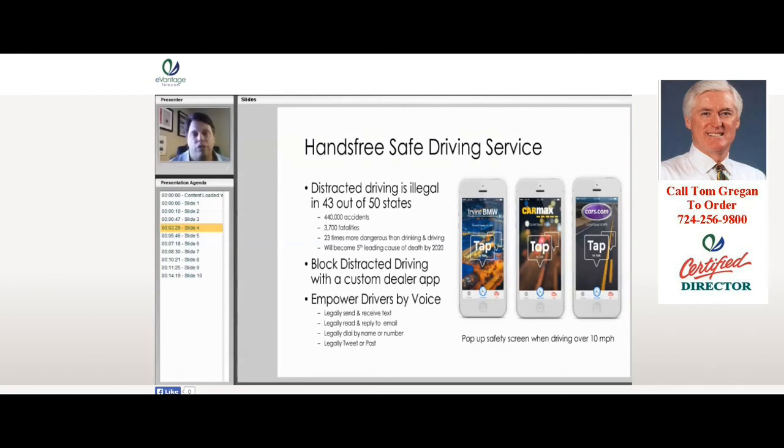And when we load this application on your drivers' mobile phones, when those mobile phones start moving more than 10 miles per hour, we can pop up a safe blocking screen that will prevent the driver from manually dialing or texting, but it can remind them to drive safe by using voice commands. So you can block the dangerous behavior, but still allow your drivers to communicate legally by using voice.